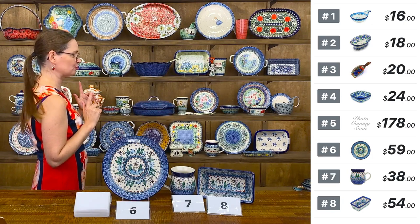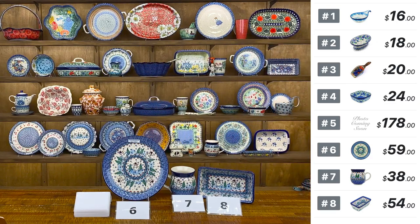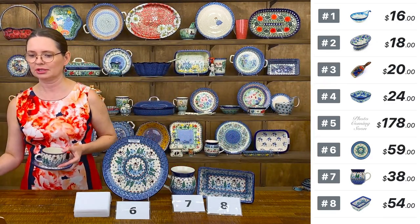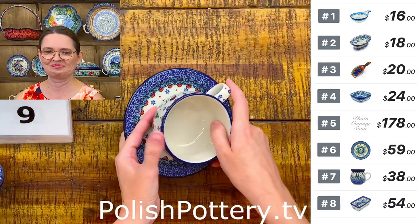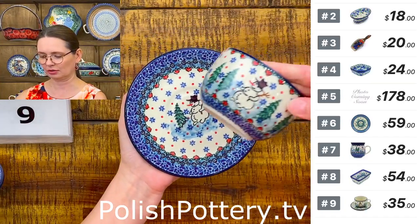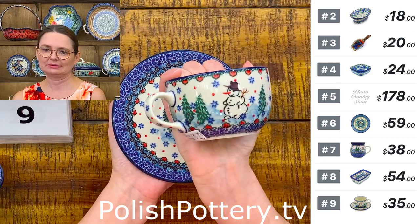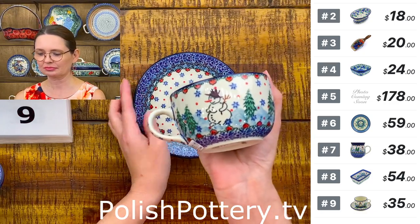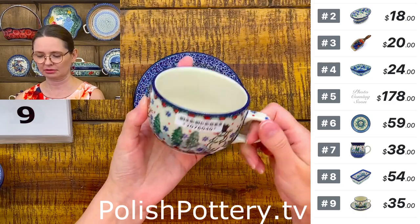There's one more. I am sure there is one more. Here, I have one here. For lovers of teacups and saucers. I love teacups and saucers. I am a big fan of drinking my tea or coffee from a teacup. So here I have 9 ounces brimful with 6 inches in diameter saucer, $35.